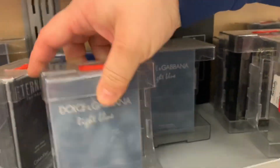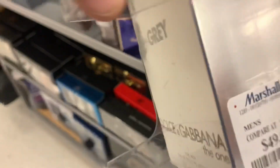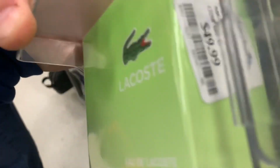That's that Salvatore Ferragamo. Dolce Gabbana Light Blue. Those are popular. The Eau Intense. Oh, look at this one. Dolce Gabbana Gray. I would have loved to grab this one. Look at the price tag on that thing, though. You can still buy that and have it shipped to you cheaper from fragrance.net, if it's really close to the price, but it is a popular one. I see a lot of people talking about these Lacoste.